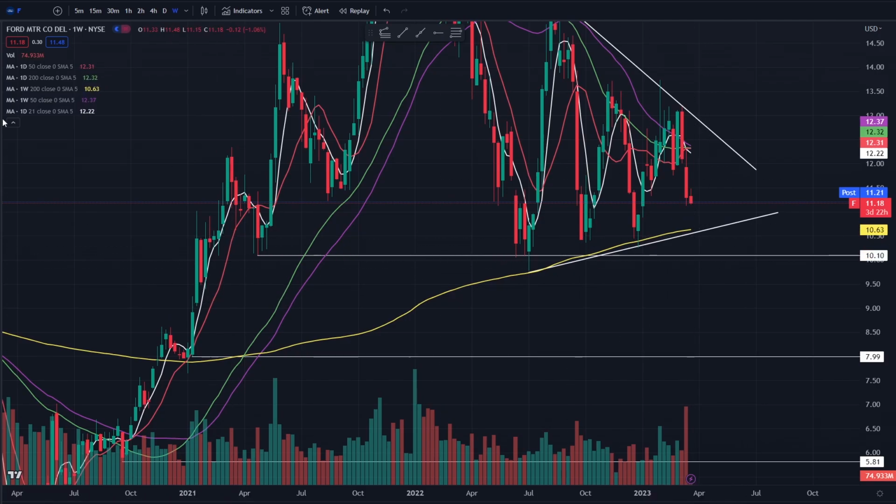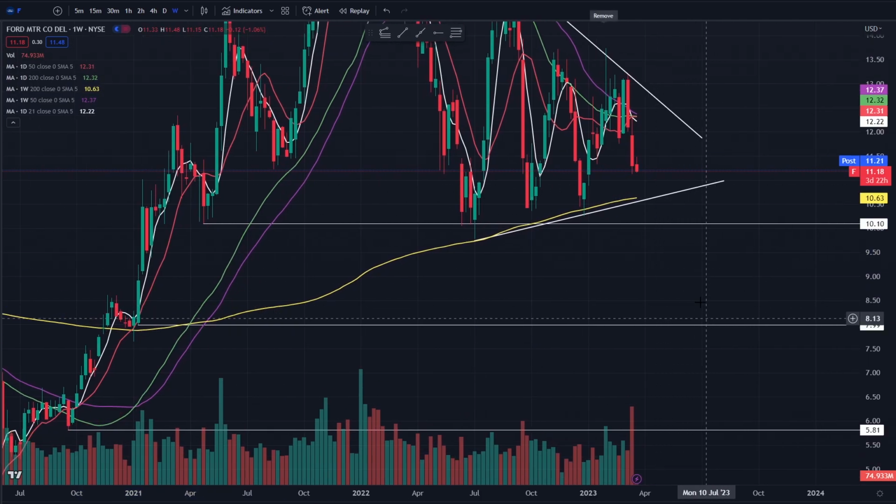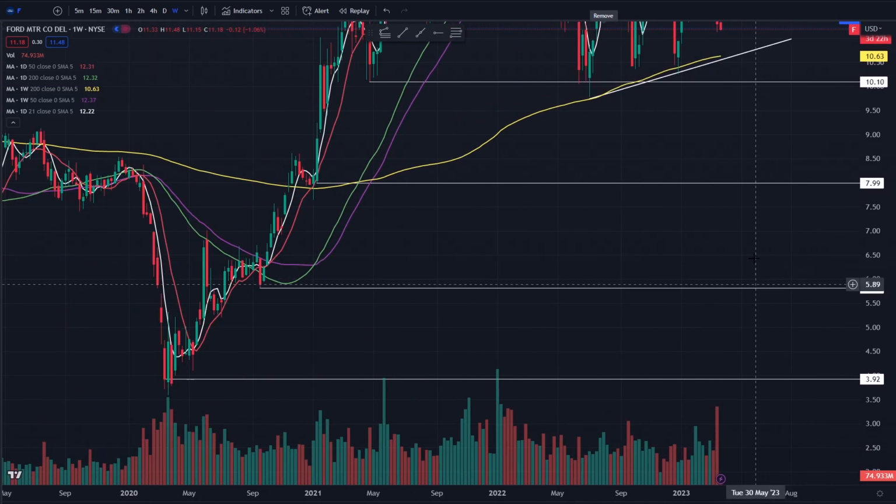You have not a lot of price action in this zone between the price point of $10.10 to $7.99. So there could be an interesting buying point once you get down there. However, I wouldn't be surprised if you get a dead cat bounce and then crash down to this $5.81 level, dead cat bounce, and come down to this $3.89.